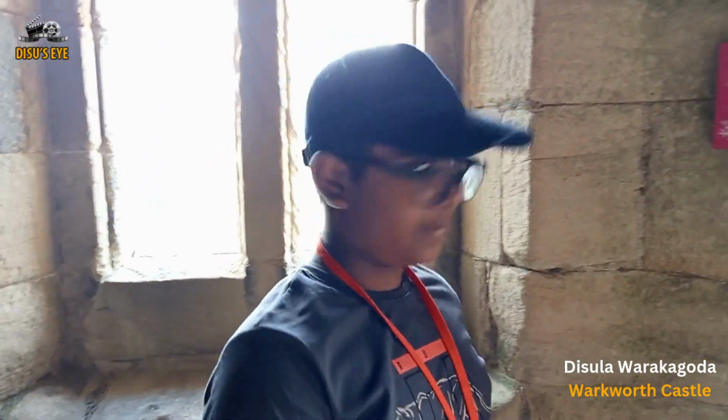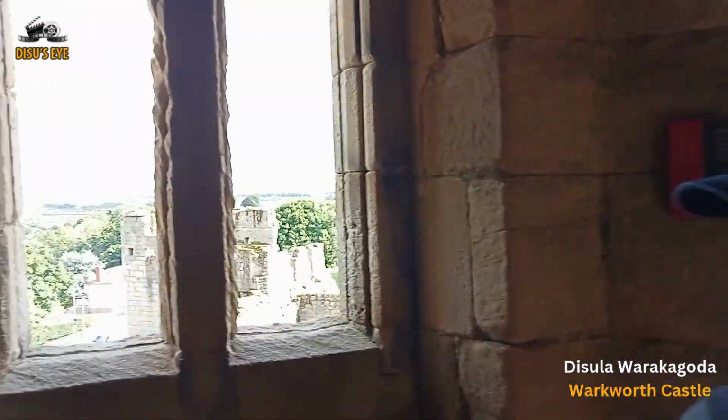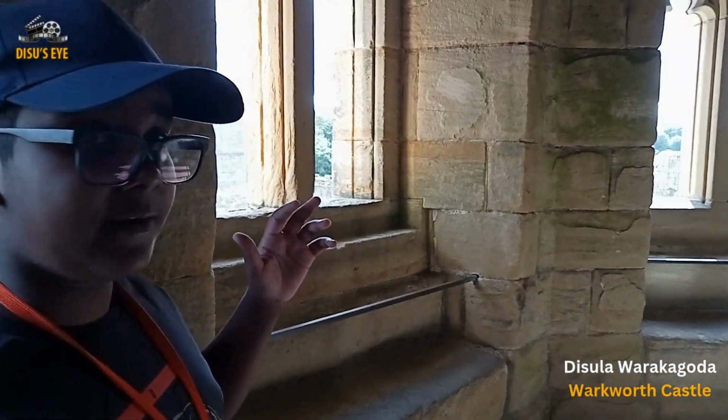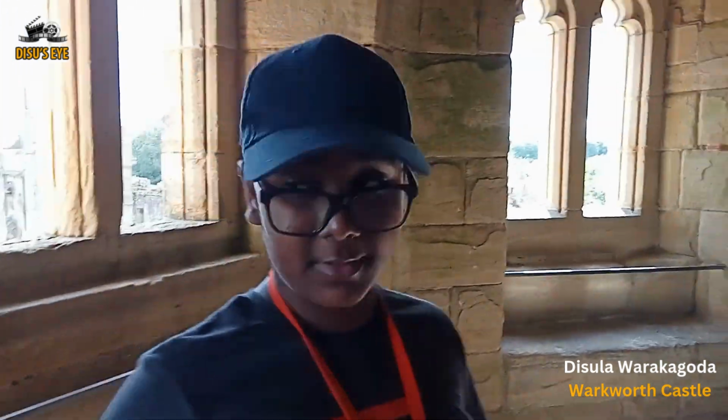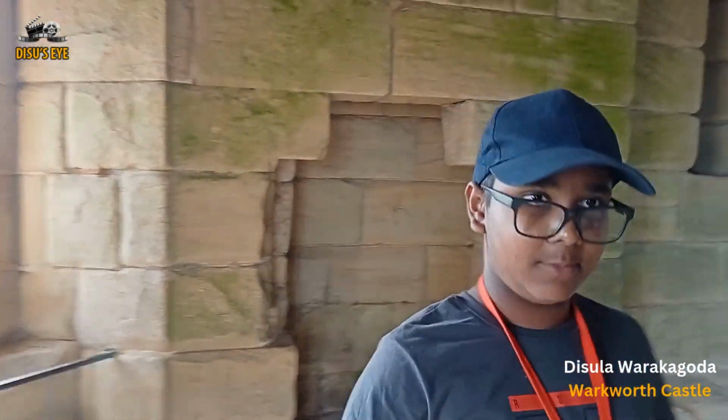So now we are here at the Great Hall lobby and we're at the top of it. And as you can see, we can see the harbour and the canal that we saw earlier really up close. And also it's very windy here, so that means it's also very ventilated, it's very relaxing and it's a great place to be.